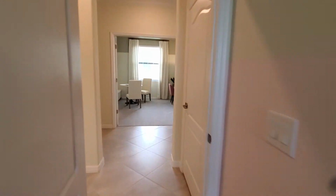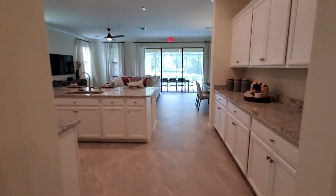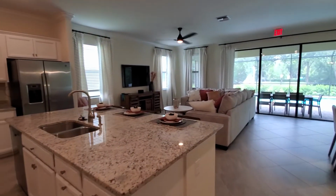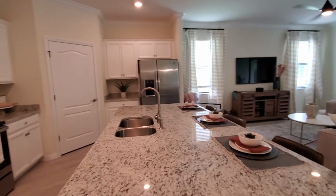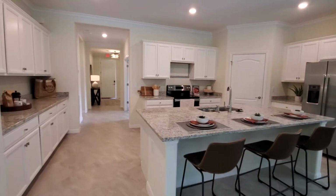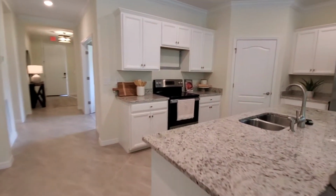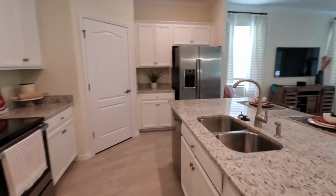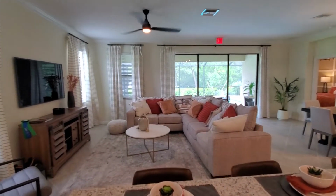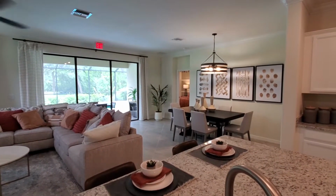Now let's go take a look at the rest of the living space here. As soon as we get past the den and the guest bedrooms, you can see how the Marsala opens up really nicely here. So you've got the open kitchen design with a nice size island there, the corner pantry, and all of this overlooking your great room here, as well as your dedicated dining spot off to the side there.